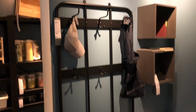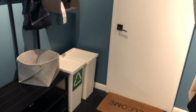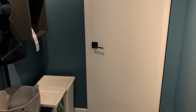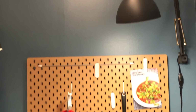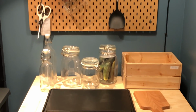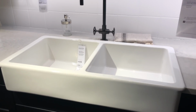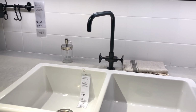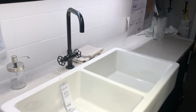This is another kind of mudroom type situation, but I really just brought y'all here to show you the handle. These are the type of handles I'm looking for in my home. I'm going to be switching them out. Not as skinny though, more farmhouse, a little wider. Another pegboard. This isn't like a garage setup, but they set it up for the kitchen. Another farmhouse sink, but this one has the black faucet. You can do so many different styles, y'all. A little too farmhouse for me, but I like it.